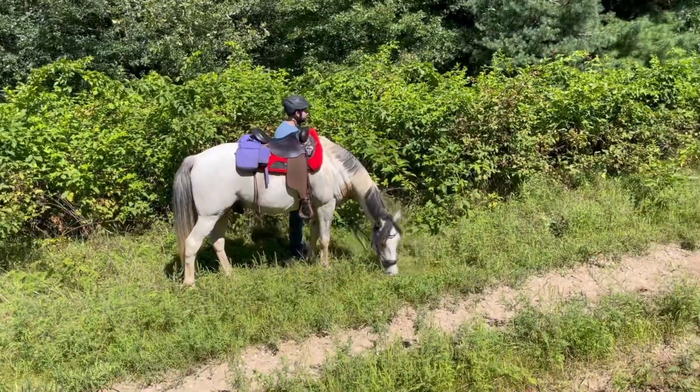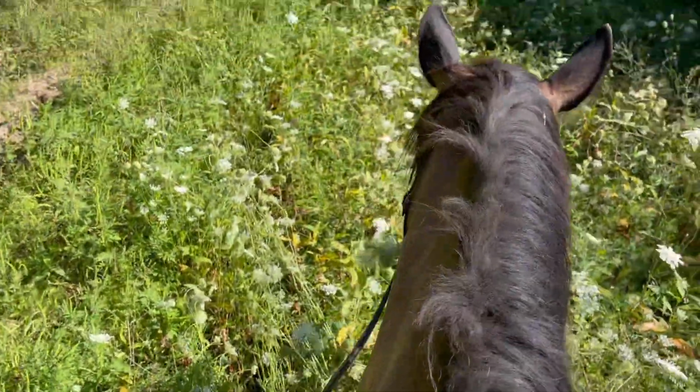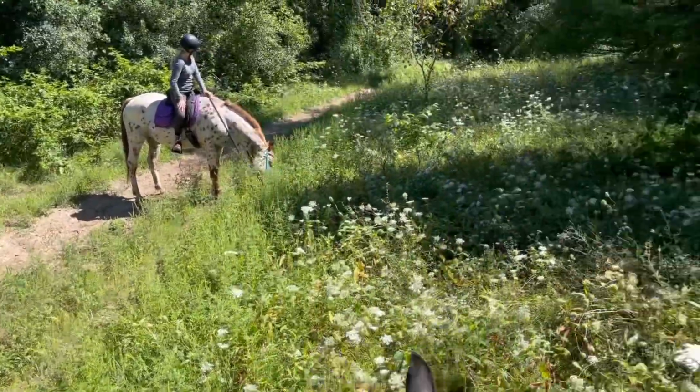So my husband Kyle is obsessed with picking berries on the trail. So we're taking a little break here, a little snack break for the horses and him to let him pick some berries.